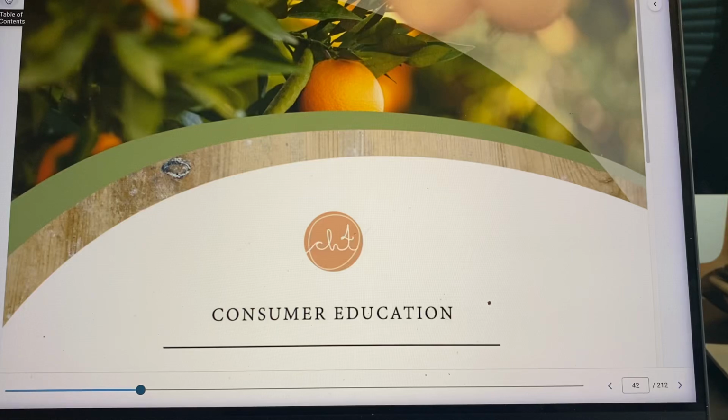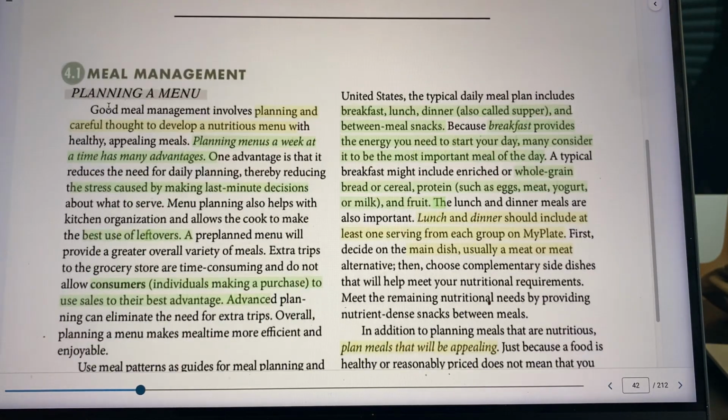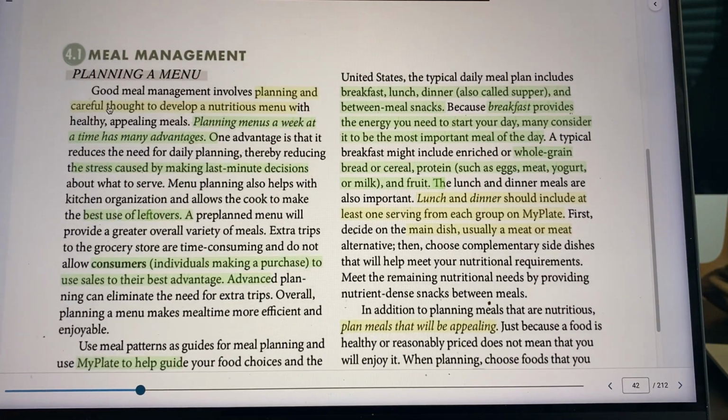So we're in your culinary book and we're now in chapter 4 and we're going to get into consumer education. So that's when we go and buy our food, right? So let's start with meal management, planning a menu.